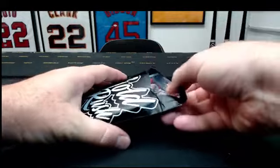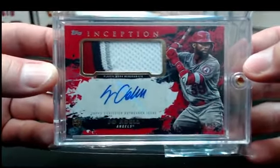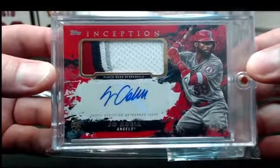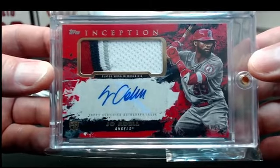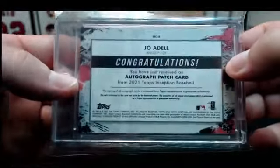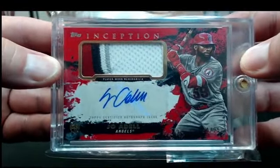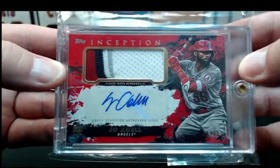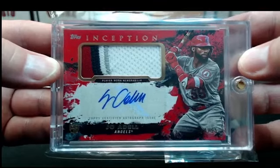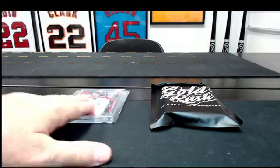This is to the Angels. That is a Bowman Inception, pretty cool patch auto, Joe Adell to 25. Not bad. Joe Adell finally kind of coming into his own a little bit. Probably never going to be the player that we all hoped he could be. But that's a pretty cool patch and auto and low numbered. That's fun. All right, so Angels on the board.